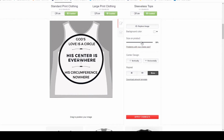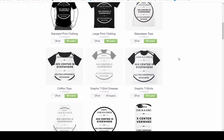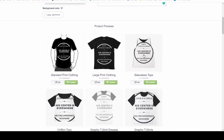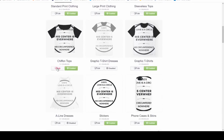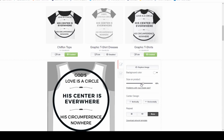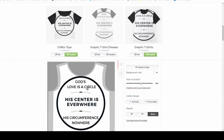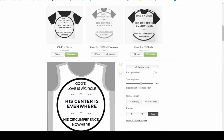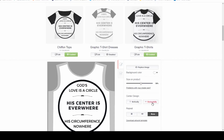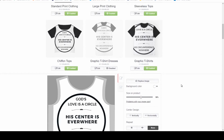The more creative you are, the more you'll be able to play around with your art, and the more attractive it's going to be to your customers. Note you can move your image around, align it vertically, horizontally. Just click on the image and move it around. You can make it smaller. It's up to you. So that's how it looks up top.